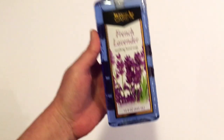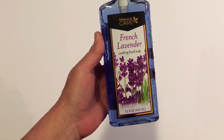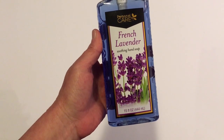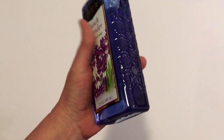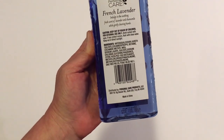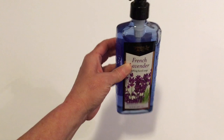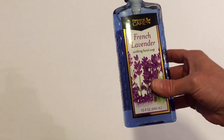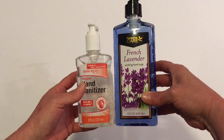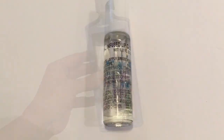And next, I picked up something that was a new find, and it is the Personal Care French Lavender Soothing Hand Soap. And this comes in the 15 ounces, and this is made in China, and it is from a company, Personal Care Products, out of Troy, Michigan. And this is a good size. It's a 15 ounce if you compare it next to the 8 ounce. So you're getting a really good deal with that. This is a new product to Dollar Tree.